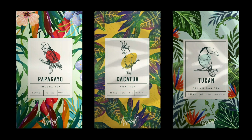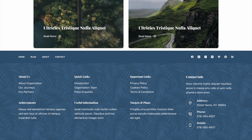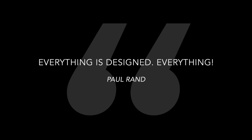And package design has been nailing user experience since before screens existed. Look at how these T-box patterns can inspire the perfect website backgrounds. But these are only a few examples of what's all around us. I think this quote from Paul Rand says it best. Everything is designed. Everything. So remember, inspiration is everywhere.